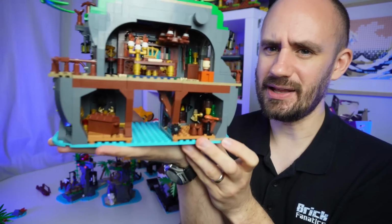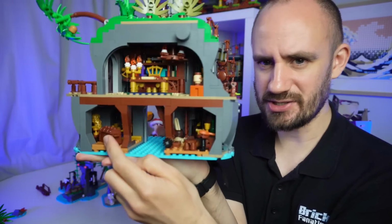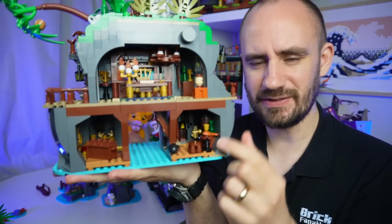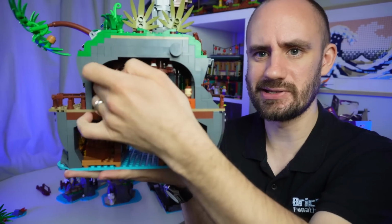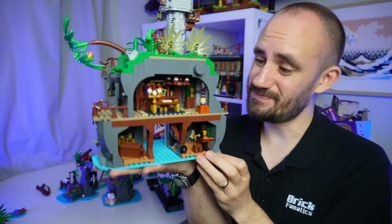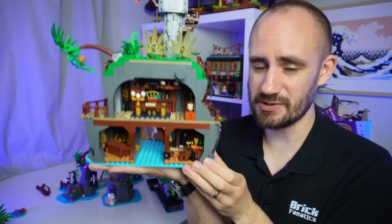This is a display set. You build it, you put it on display, you do not touch it again. I mean, if you get in here really closely and look, you can see all of the treasure that's piled up in here and all of the other little details and everything within the captain's quarters and how inaccessible these spaces actually are. It may be open, but it is not open for play. This is meant to be on display.